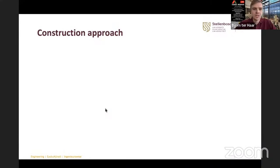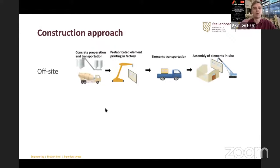Most of you would know this by now, but the offsite approach for 3D concrete printing would involve preparing your concrete at a facility, taking it to a factory, prefabricating your element with your printer that is already set up there, transporting your elements to the construction site, and then assembling your elements on site.